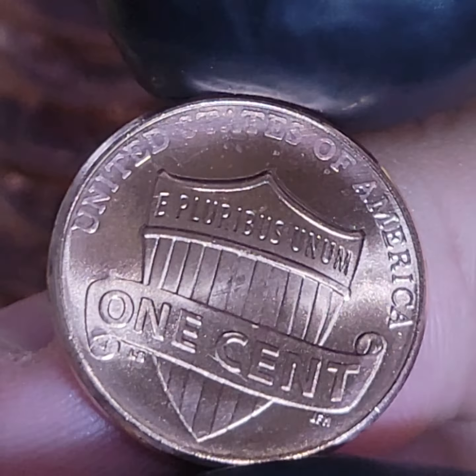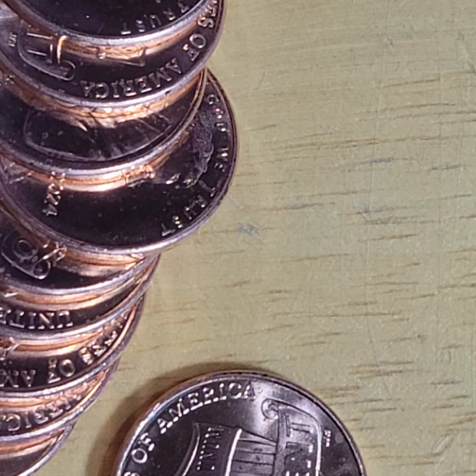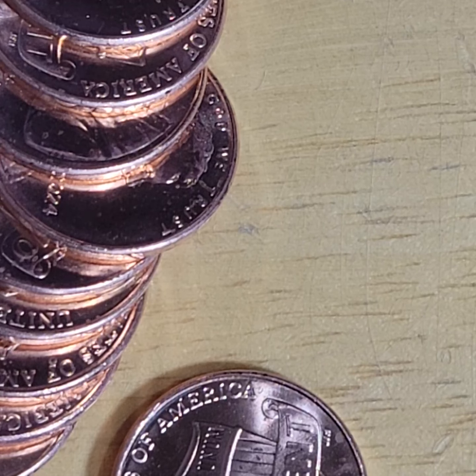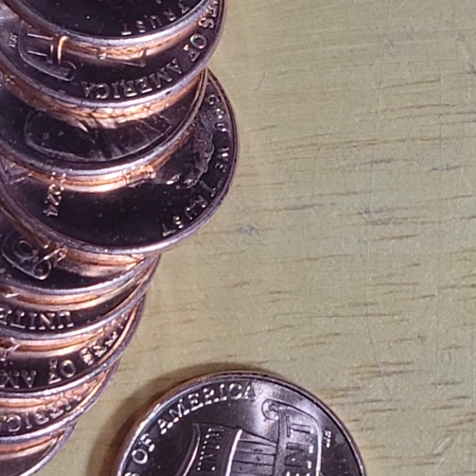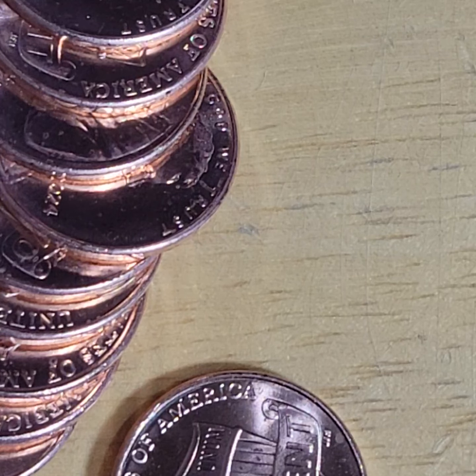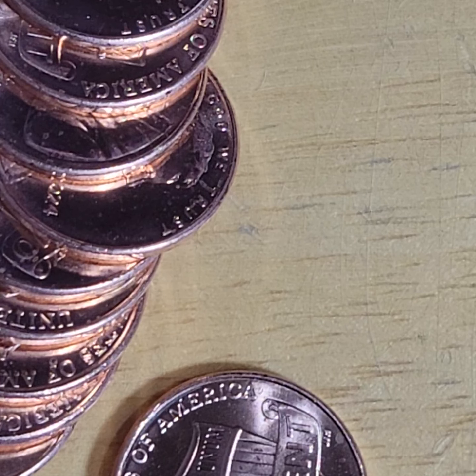Oh, okay. So this one already, the first one we got, looks like it has a weak strike. Let me check that out. A weak strike or some strike error. Where is my loop? Oh yeah, huh? But they're scratched off on the top. That's the interesting part. I've never seen that before. It's a lot of it on the top.